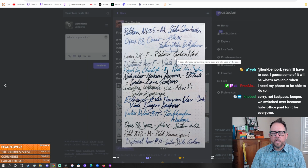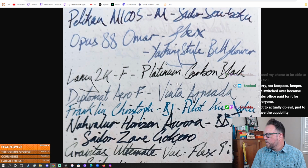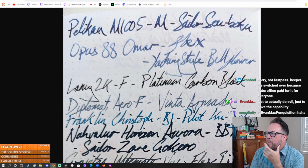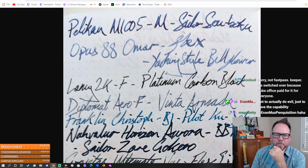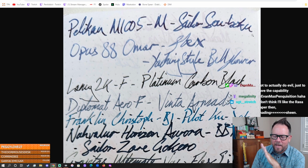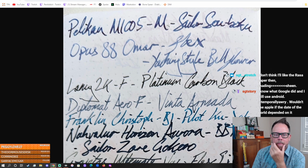All right, so let's look at a couple of these pictures. The pictures are kind of hard to tell. Let's see if we can embiggen these a little bit. So there we go. Let's see if I can find. So that Pelikan M1000M, the very top one, that line does not look triple broad to me whatsoever. That looks like a Sailor, like a giant Sailor medium nib, maybe broad.